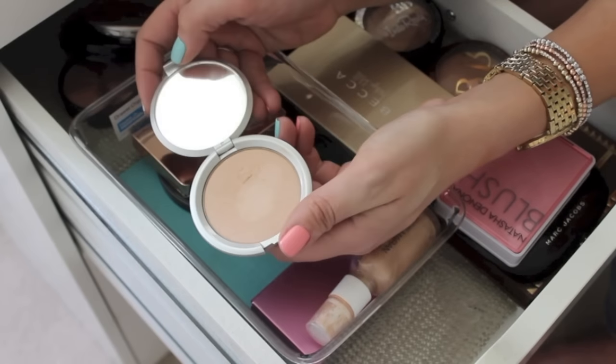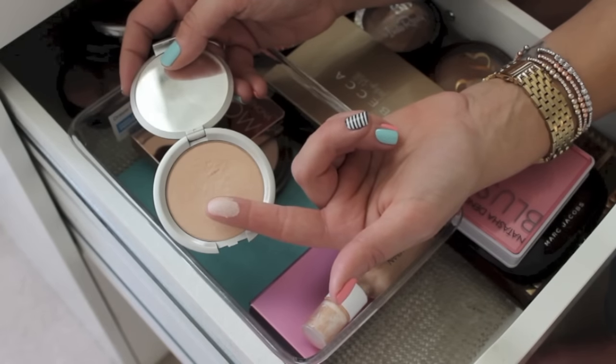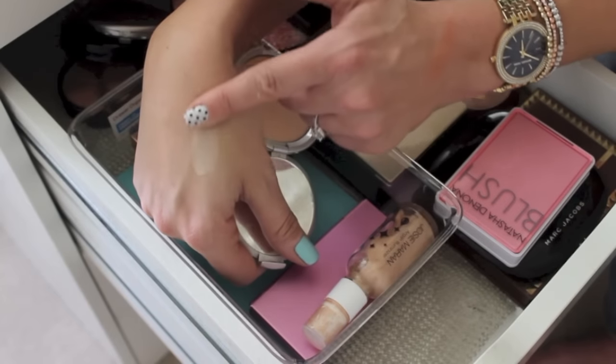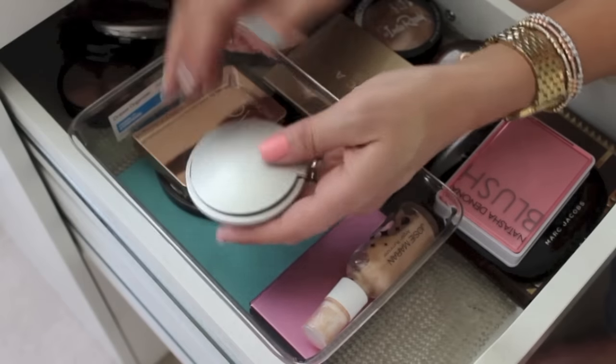And then I have this Lorac Perfectly Lit highlighter in Luminous. They don't make these anymore, so I cannot bring myself to get rid of it. I swear I've tried to get rid of this like three times and I just can't do it, because they don't make it anymore and it's kind of pretty. Can you see that there? Yeah. So I'm keeping her.